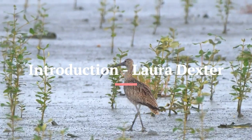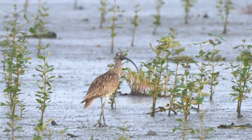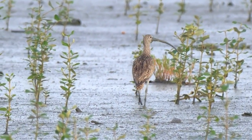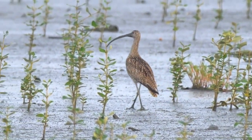Introducing the Far Eastern Curlew. Weighing up to 1.2 kilos with a wingspan of 110 centimeters, this brown and white migratory shorebird is the largest in the world, making it a unique and special species.